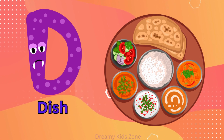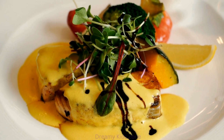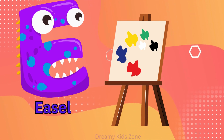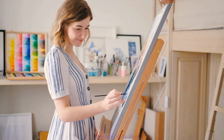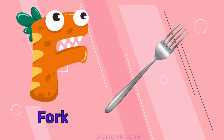Dish. Dish, container for holding food. Easel. Easel, stand for holding artwork. Fork. Fork, utensil with prongs for eating.